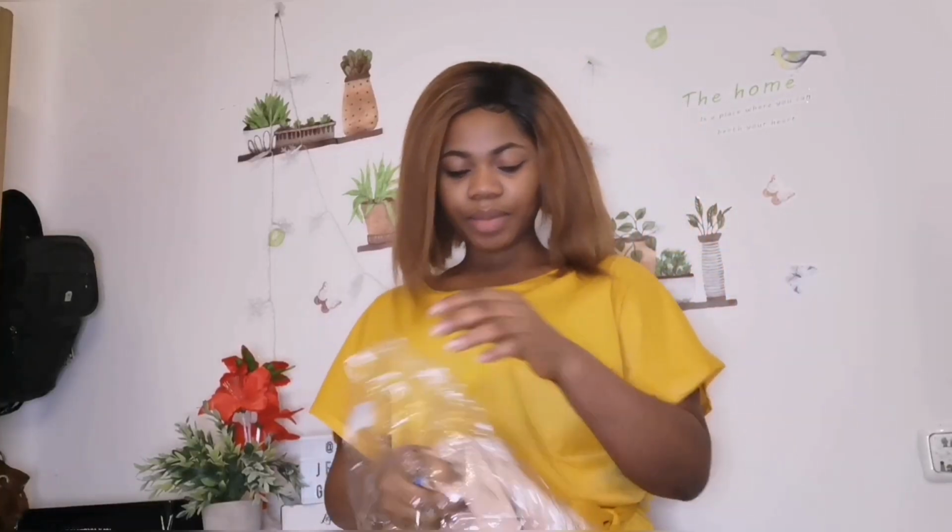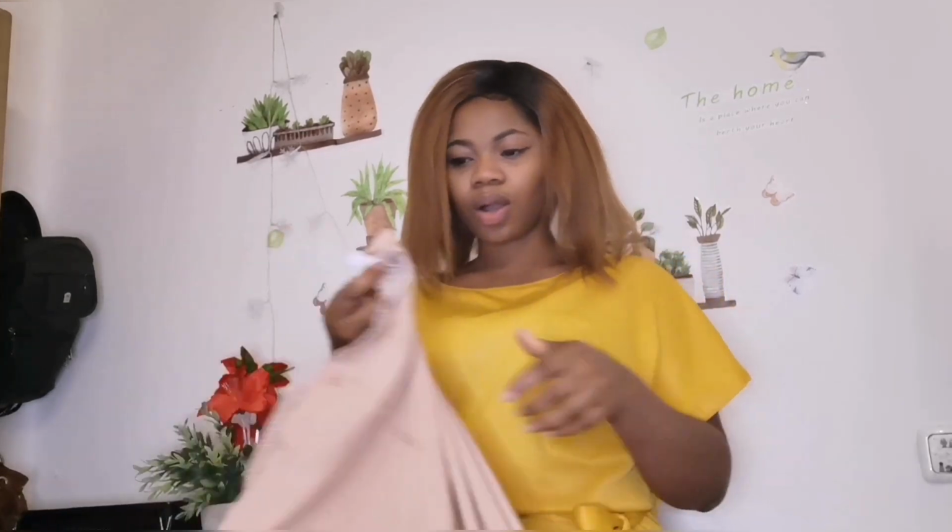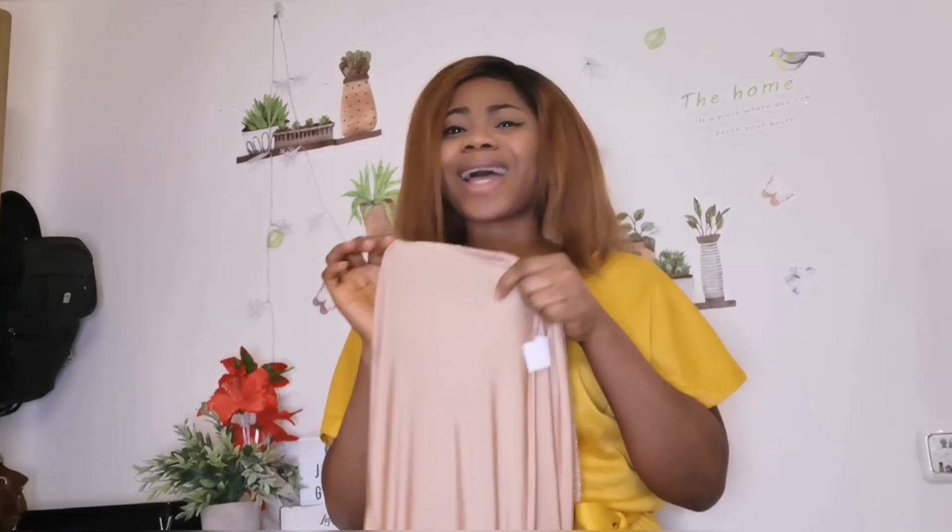The next item is this gown that I got, but I am so disappointed with the gown because when I saw the picture, I thought it was very thick, but when I received the gown, the material is so thin, very, very thin, but the gown is beautiful. All you have to do if you get the material is to make sure you are putting on something underneath because it is also see-through.